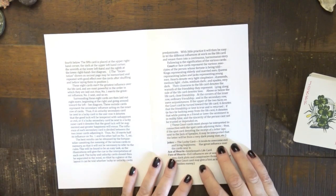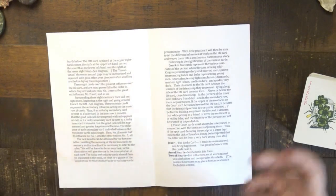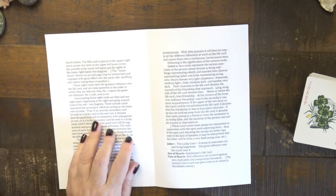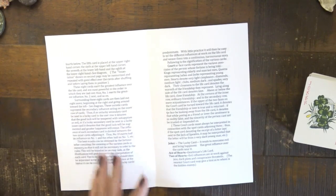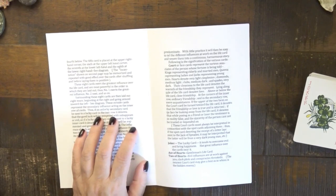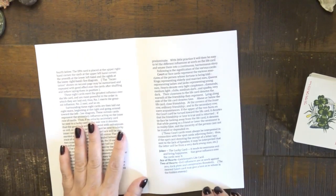But I do think there is something very interesting here, if you're into cartomancy and the ways that cards interact with each other. I thought there were some interesting things that can be pulled into our understanding of cartomancy and the way that the cards are influencing each other that I really enjoyed.